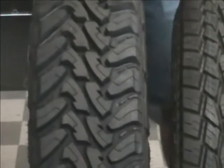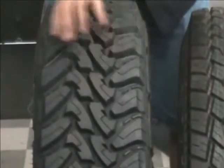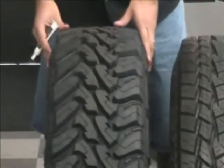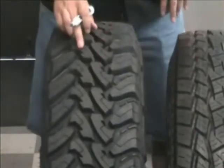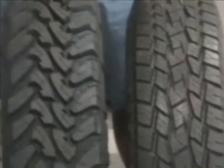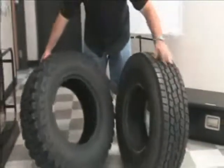Now, this is your typical mud terrain. A mud terrain is going to have open tread blocks, big space in between the tires. You're going to have the knockout cleats in here to get the mud out of them. The whole point of this is just to grab and gnarl in the dirt, mud, snow, everything you want to do. It's going to be a lot more aggressive, different tread blocks. It still does have some of the siping, so it's good on the road, but it's going to be a real nice off-road tire.